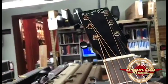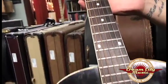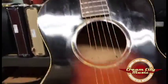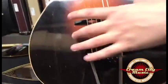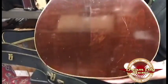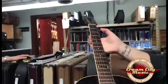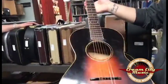Really great shape, no cracks, no breaks, no repairs. Sounds great, too. What's the construction on that one? It's a four-piece top, maple back and sides. Looks like a big V-shaped neck. Yep, huge V, chunky. You know, just a really, really great playing parlor guitar. That's a nice one.